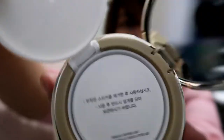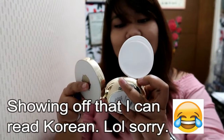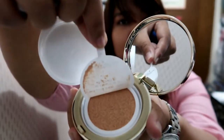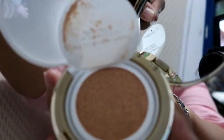It's in Korean. I can read it. Buchak Twin Sticker. It just means remove the sticker. And then you remove it like this. Then, this is how you use it. There.